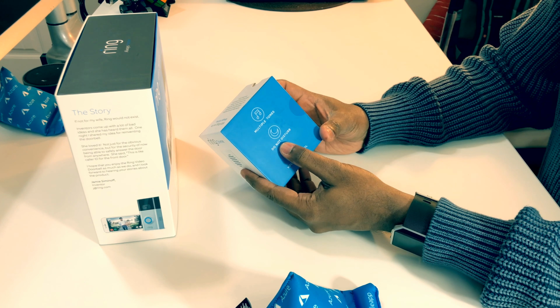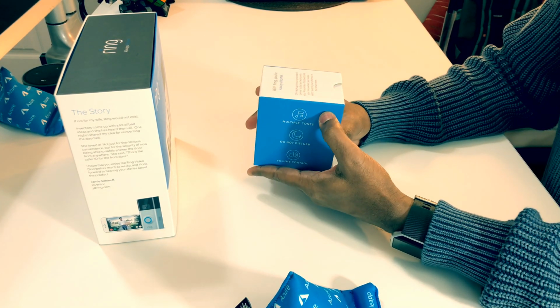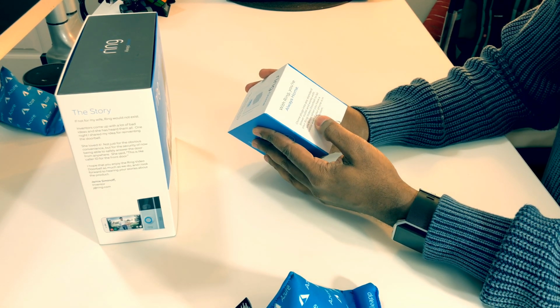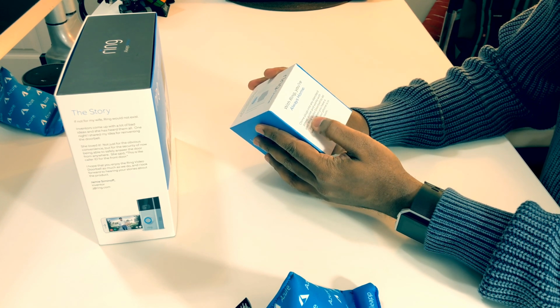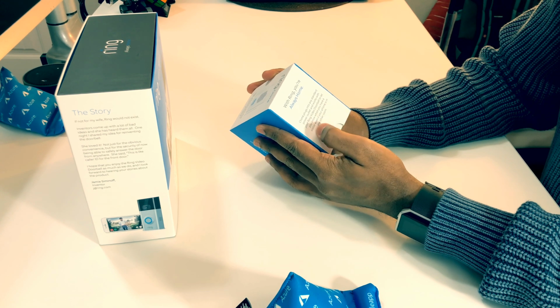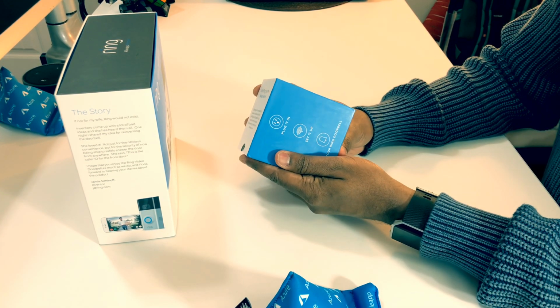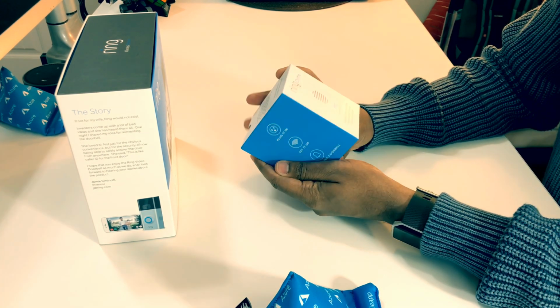So it says multiple modes, do not disturb and volume control as the features available. And with Ring you're always home. Chime plugs into standard power outlet and works with your Ring video doorbell to let you know when you have a visitor, even if your phone is in the other room. Okay, plug it in, set it up, and link your Ring doorbell.